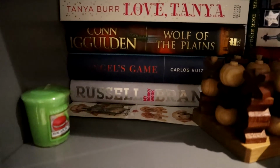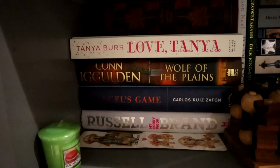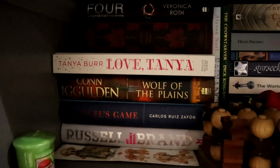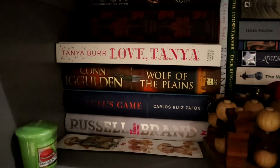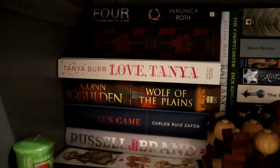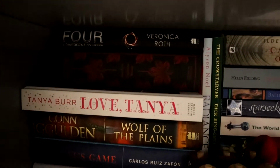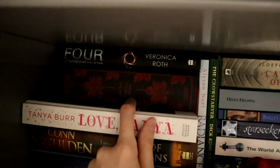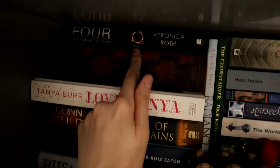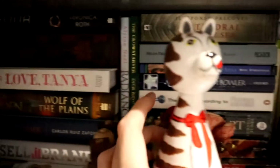So we've got Russell Brand's Booky Wook, which is his autobiography, which I have not read. The Angel's Game by Carlos Ruiz Zafón. I think I did read that when I was younger, but I honestly don't remember anything about it. Wolf on the Plains by Con Iggulden. Love, Tanya by Tanya Burr. A lovely cloth-bound classics version of Jane Eyre. And then Four, which is the companion book to the Divergent series.